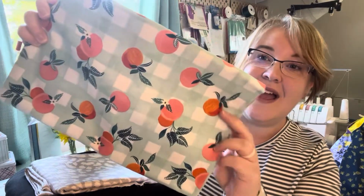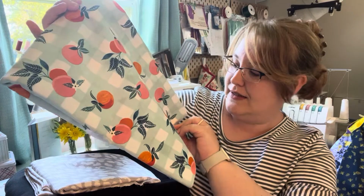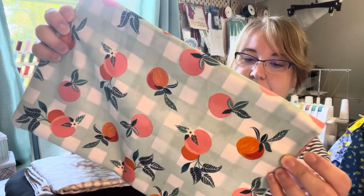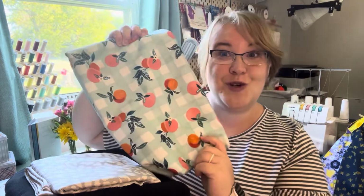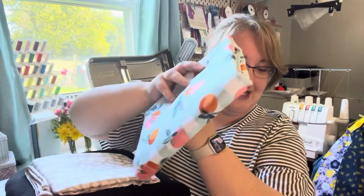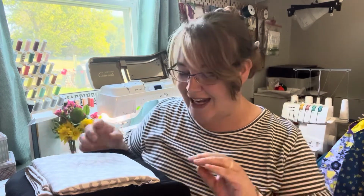This is a twill fabric, a cotton twill fabric. It has oranges or nectarines or whatever you want to call those on there. This was $2 a yard, so I picked up 2 yards of that one. It was clearance. I didn't really need a reason to pick it up, but I was thinking that it would make a cute little pinafore for Addie for next spring and summer.